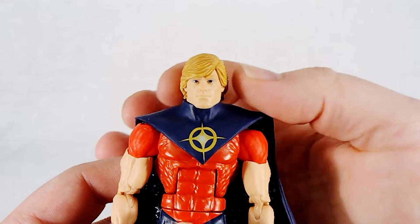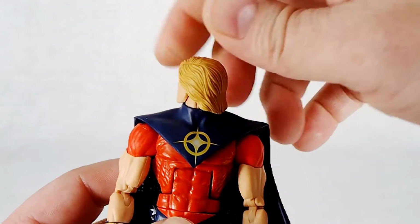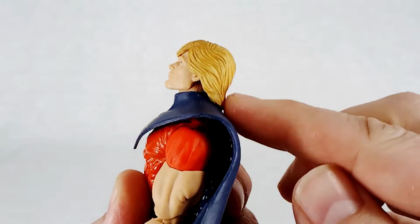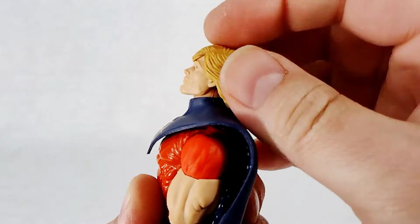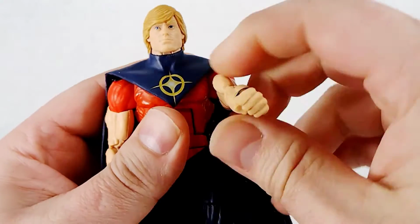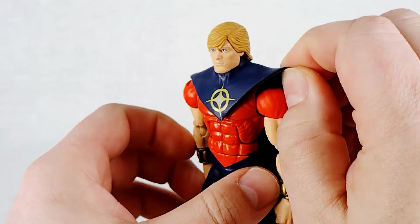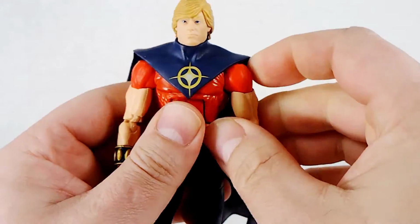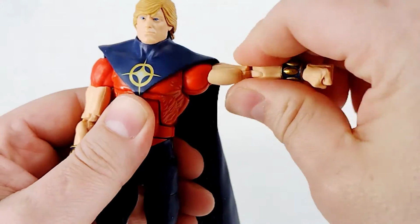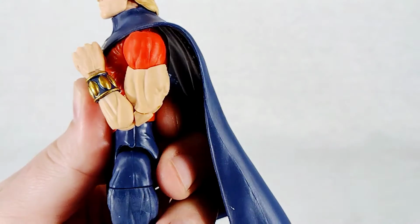All right, taking a look at articulation. He has a little bit of head tilt. Not a whole lot. His head does do a full 360 turn. It doesn't go back very much because of his mane right here, but he can look down fairly well. His arms will do a complete 360 rotation. They just get hung up on his cape piece a little bit. No butterfly joint, but his arms do come up past 90. He has a bicep swivel. He has double jointed elbows that give some really good travel.